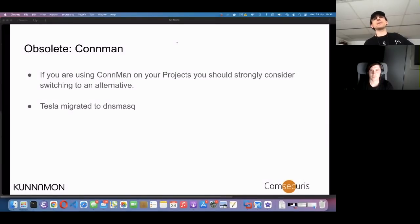What became apparent after looking at ConnMan a little bit more was that you probably shouldn't be using ConnMan in your projects, and we strongly suggest you consider switching to an alternative if you can. Tesla has migrated to dnsmasq. In my opinion, you should probably use something that is written in a memory safe language, but these things don't really exist yet. But funding some project or having your own implementation probably would help. Using things like ConnMan is just asking for trouble and asking for memory corruptions.